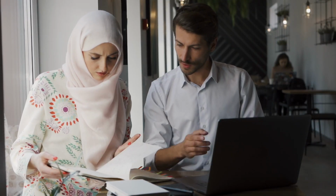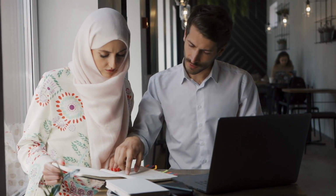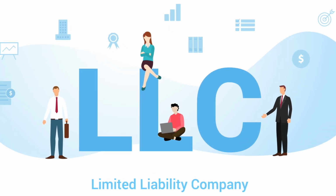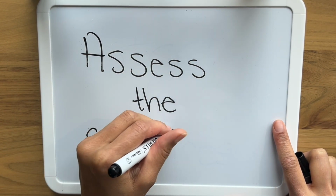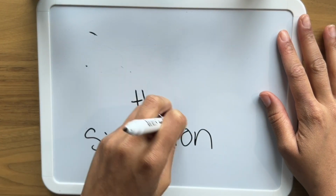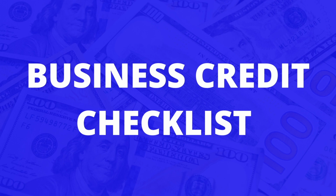And that is the homework I'm giving you today in day one, and that is to assess your situation. First, you're gonna know whether or not your business is set up properly. Secondly, you are gonna know how much business credit you currently have, and how much business credit you need or want to have for the growth of your business. Thirdly, you're gonna know your personal credit score. And now it's time for me to go through the business credit checklist.